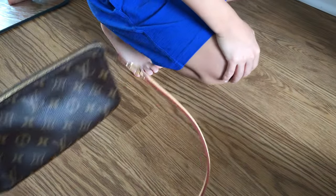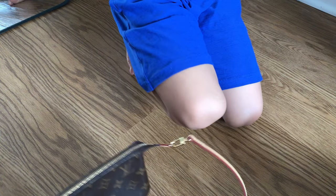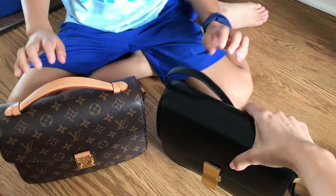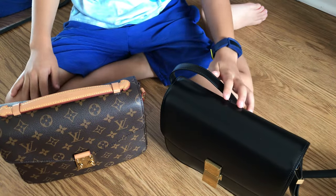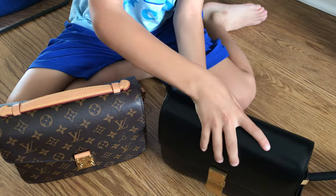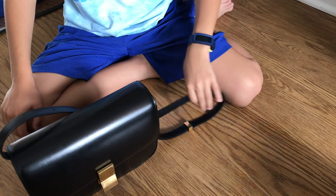So let's bring out the winners. I want you to very quickly, this is a speed round, since you already had a chance to examine them. Okay. Pochette Métis. Celine Box. Pick the winner. That's the winner? Okay, so this is out? Yes. Goodbye. Those are two very popular ones between you.